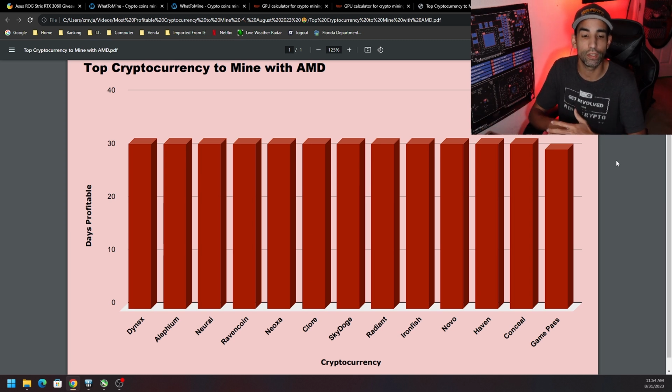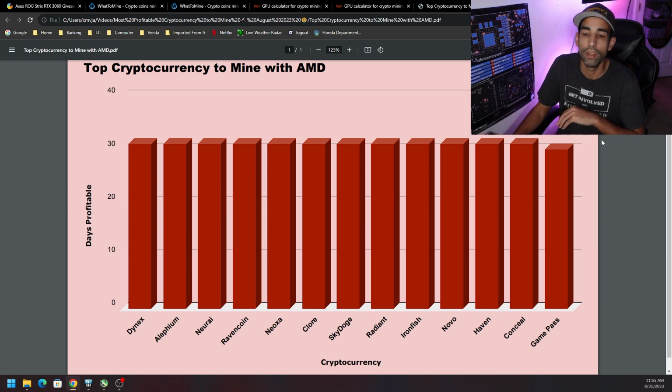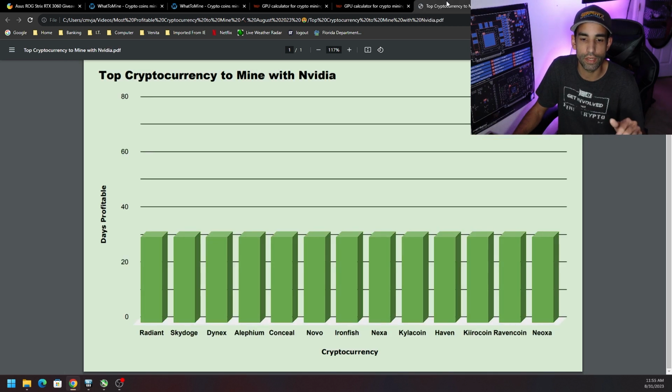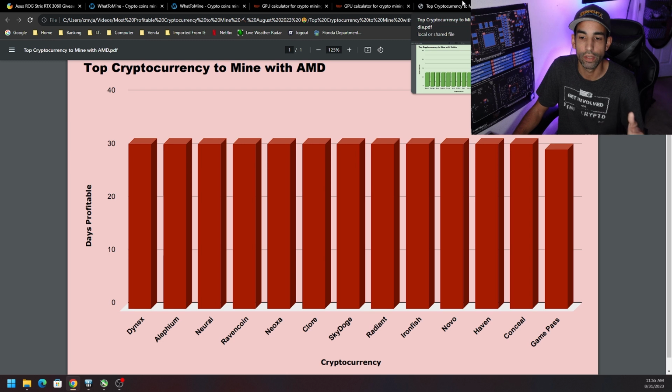On the AMD side of things, we have Dynex, Alphium, NurAI, Raven Coin, Neoxa, Clore, Sky Doge, Radiant, Ironfish, and then Novo. Now, Haven Conceal fell off. They were doing really good towards the beginning of the month. They fell off towards the middle, and they started coming back. But those tokens, at least Conceal, has been in the top most profitable for whether you're on AMD and NVIDIA for quite some time. And that's a privacy focused token. So just keep an eye on that.